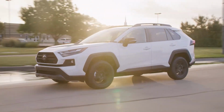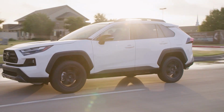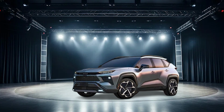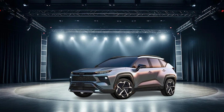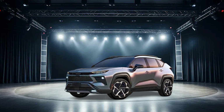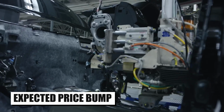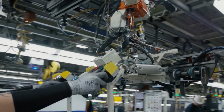Well, Toyota is now going straight for Mazda's throat, and the new RAV4 will be at the forefront of this revolution. With the upcoming RAV4, you can expect the pricing and trim levels to remain largely the same as they were previously, with a slight but expected price bump that accounts for inflation and the fact that this is a new model.